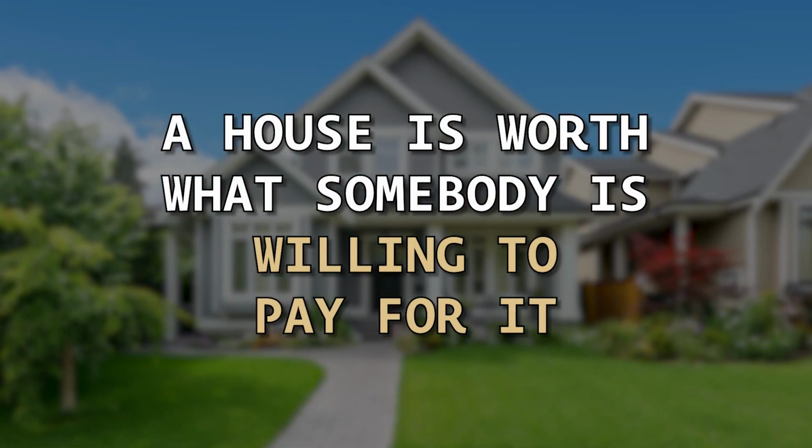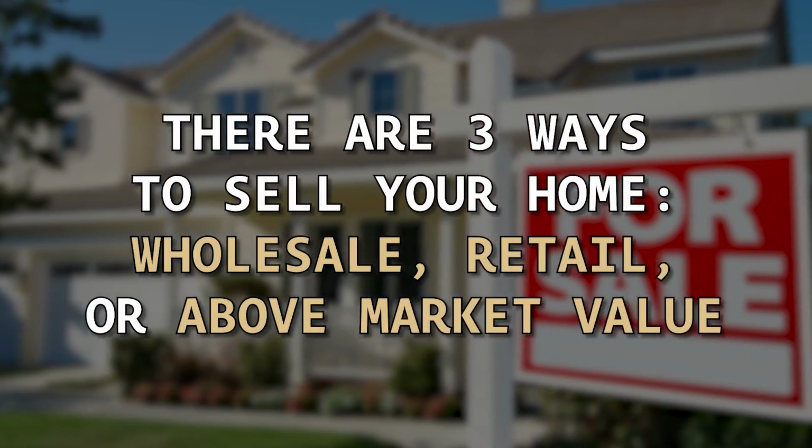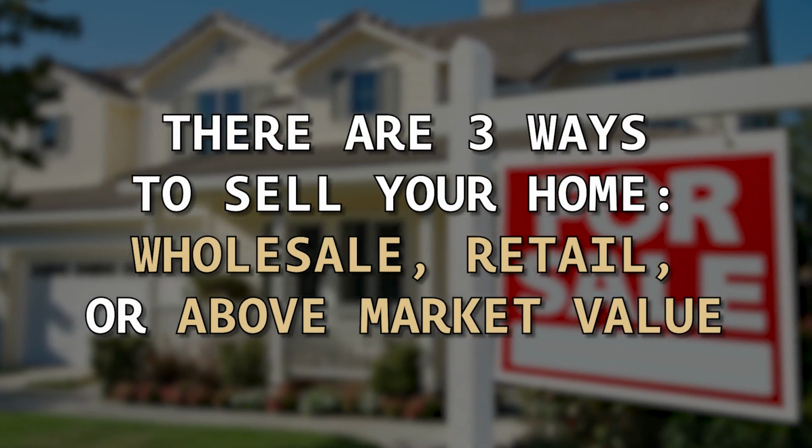So the more your house is desirable to the market, the better chance you have of multiple people buying your home. As long as you work with the right real estate broker that knows how to get you proper exposure and overexposure to your home, you'll be okay. Now, getting your home in show-ready condition is so important, because if you're going to sell your home, right, there's three ways to sell a home: wholesale, retail, or above market value.